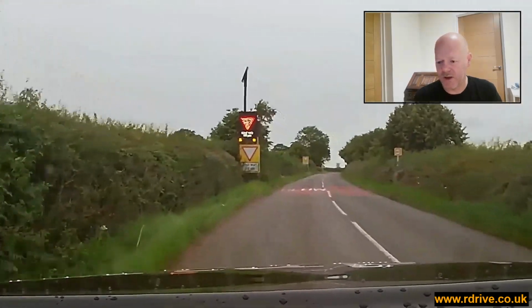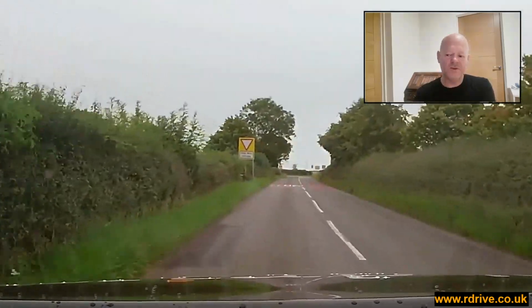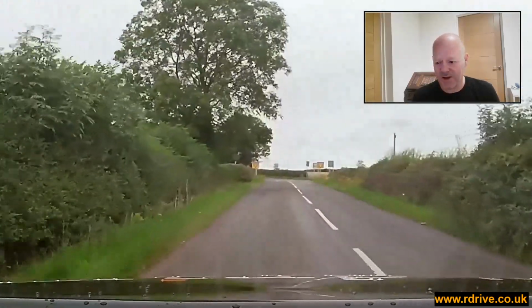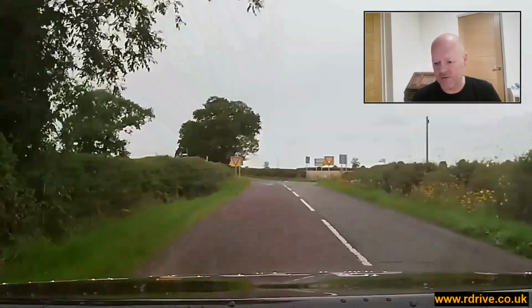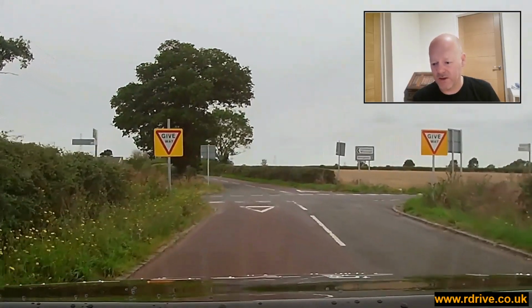So junction up ahead. Lots of warning signs for this junction because there's been a few incidents here in the past where cars just went shot through and there have been some really nasty collisions here. So lots of warning of the give way. I imagine we're going to be turning right into Broughton here.